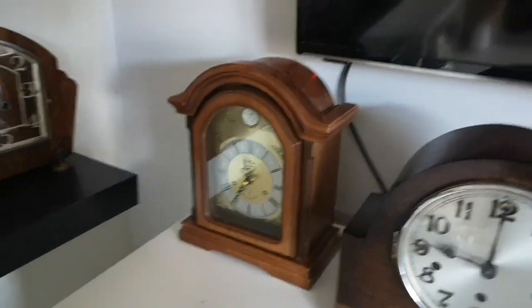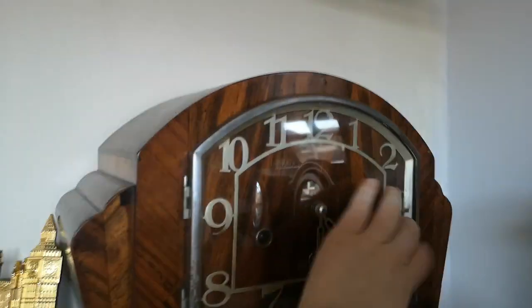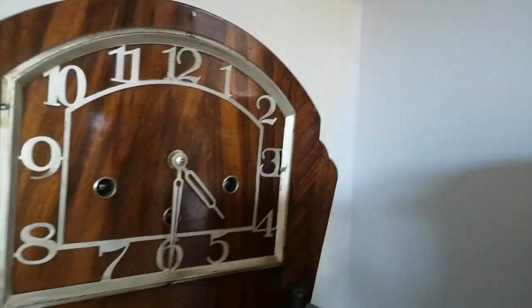Okay, let's move on now. Okay, so we have one more after the Hauler. This is the Hauler I finally found out.